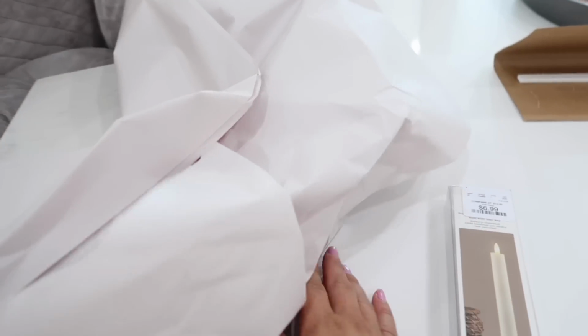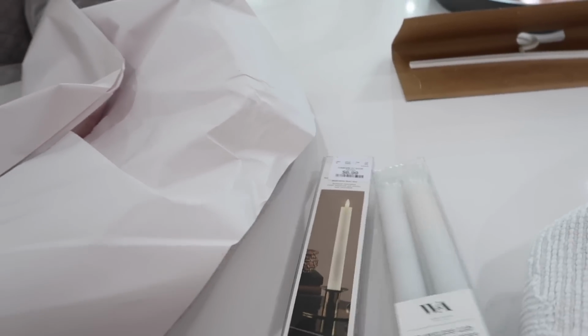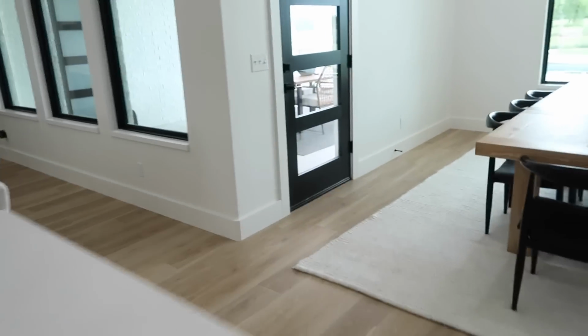Right here are the candlesticks. So I bought these. I don't know if they'll be super yellow. I won't turn them on much, but it was 2 for $6.99. So I grabbed 2 of them. So I'm gonna open those up for the candlesticks and then we are going to go grab this tree.